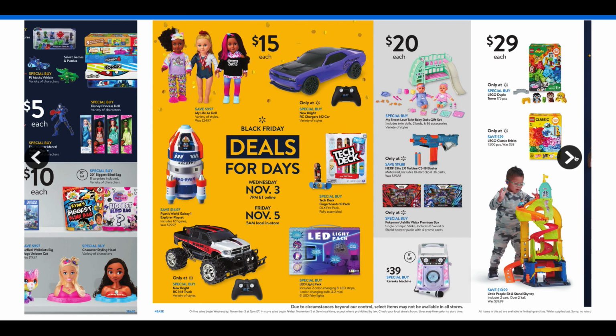So for the $15, we have My Life dolls there. Those are super cute. And then we have the RC charger car there for $15. High deck, which my daughter has a couple of those skateboards, and I guess they have bikes as well. That looks like it's a pro pack. It looks like there's 10 of them. So I know for $15, that's a good deal. I think at Target where we got them, they were like $4.97 each. So that's a good deal.